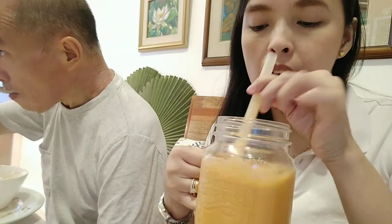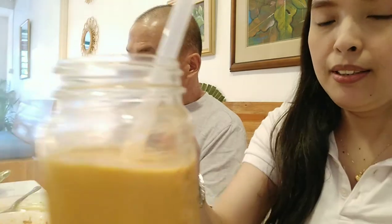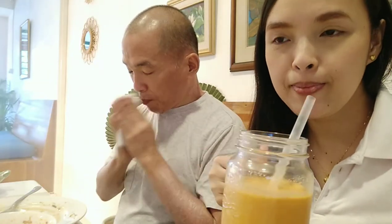Their juice, sa mga tea. Maganda yung tea nila. Yung size, kasi parang good for sharing yung isang mason jar. He loves the food so much.